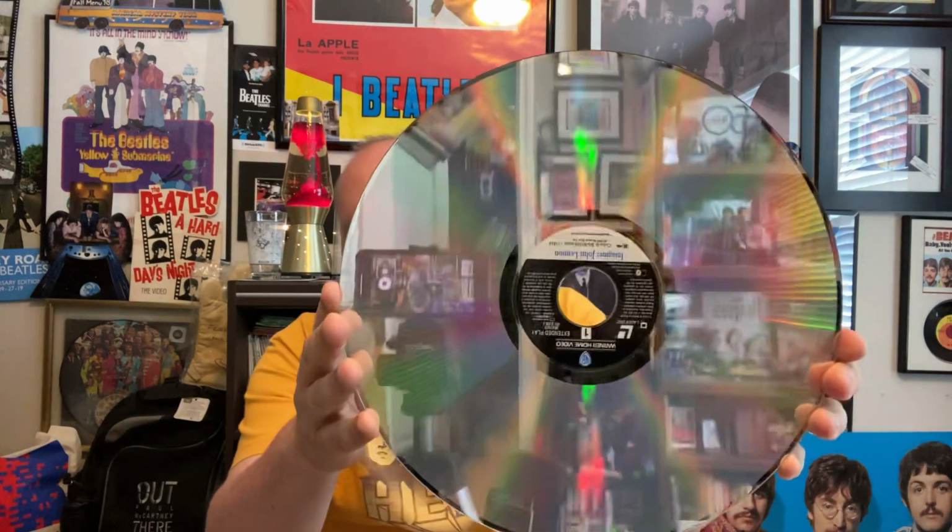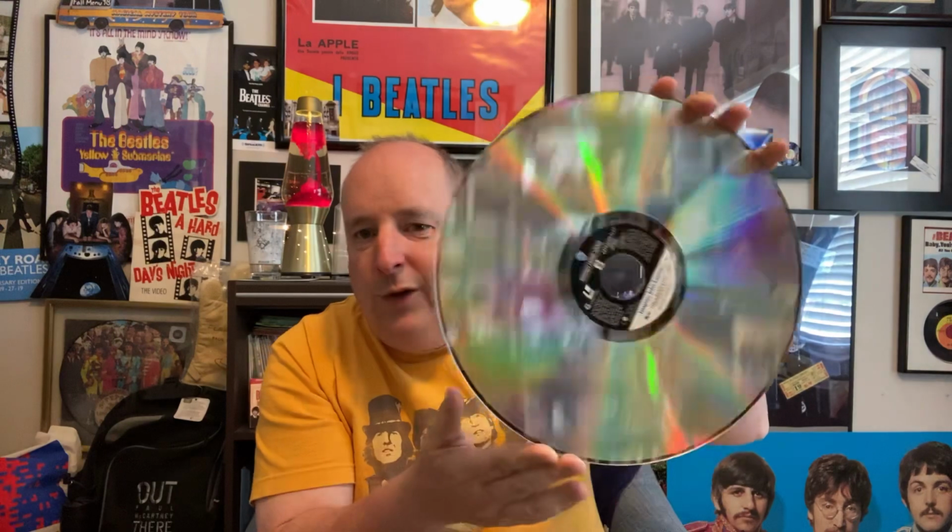And here's the Laserdisc on this one. The majority of these were all two-sided discs. Once in a while, you'll run across one that was just a one-sided disc, but for the most part, they were all two-sided. And the picture quality was great at that time. They really pushed the fact that stereo was just coming in. Yeah, can you imagine that? VHS videotape stereo. Oh my gosh.